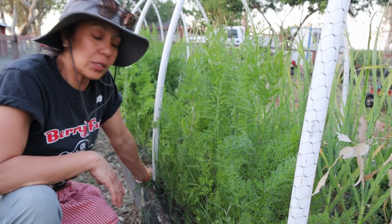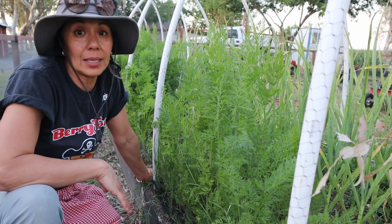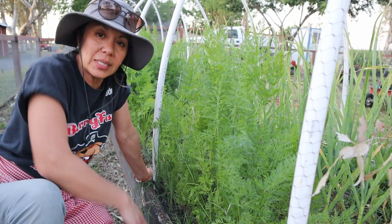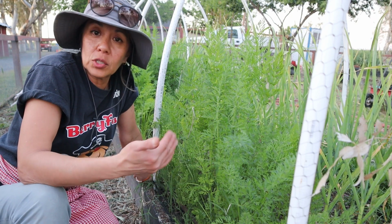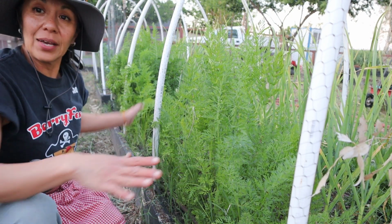So note to self, I'm going to plant the seeds way earlier so that I can have carrots all through the winter season, because they do well in the cold weather, and we didn't really have a hard frost or that many days of temperatures under 30 degrees. So that's really good. But yeah, this is how the carrots are doing.